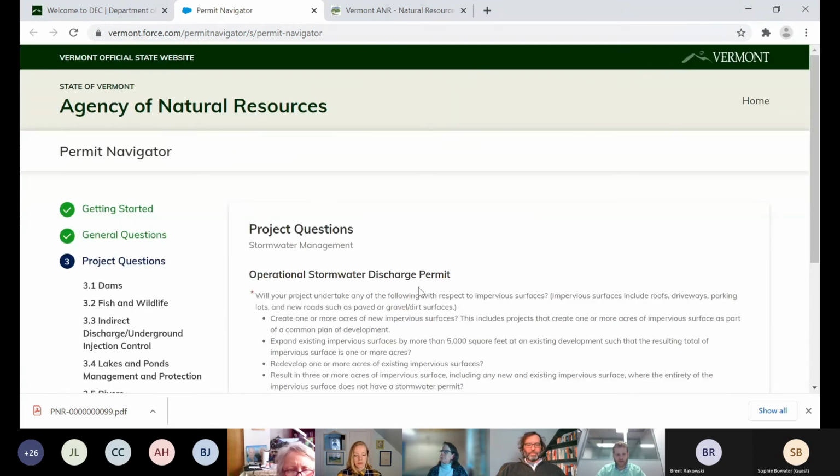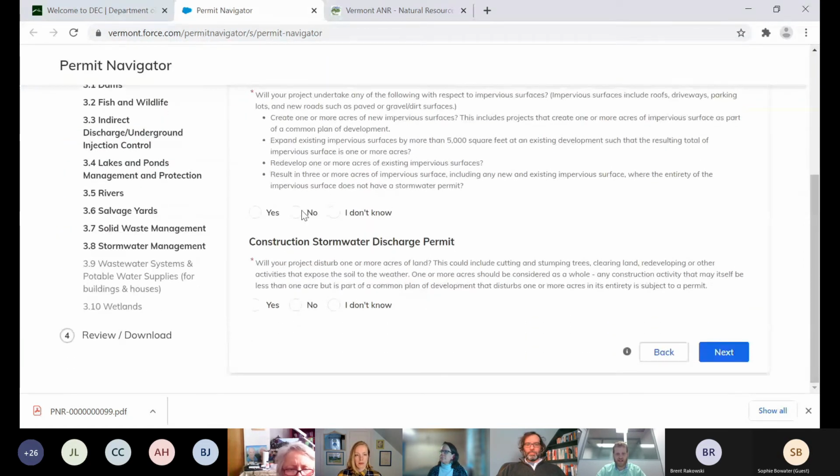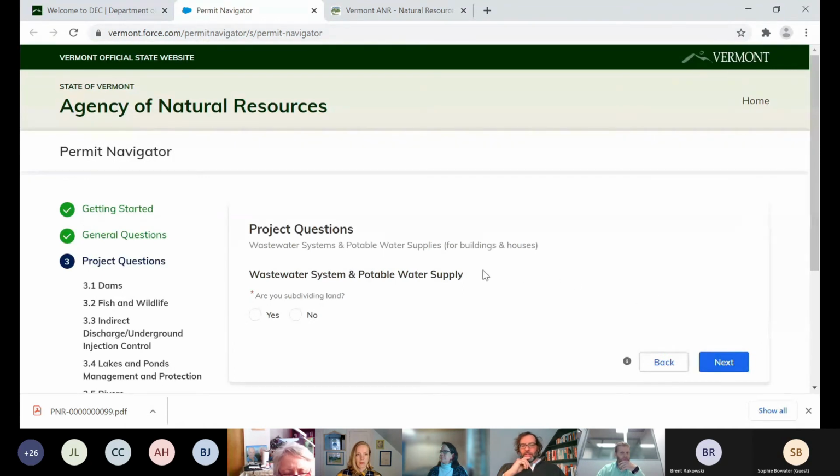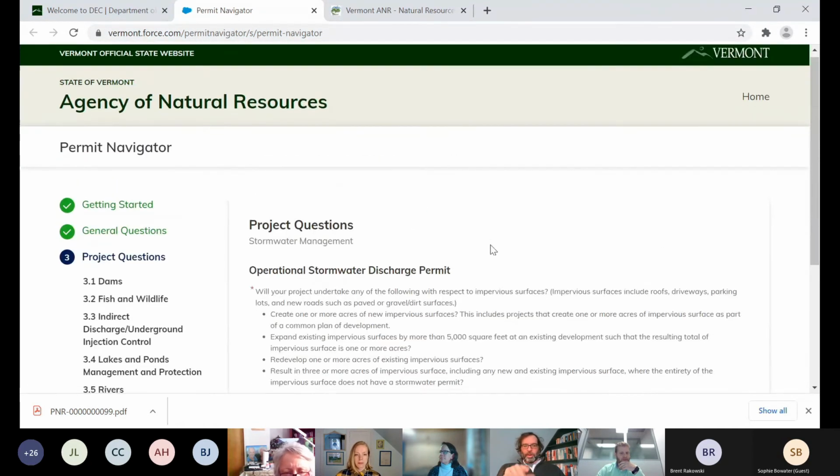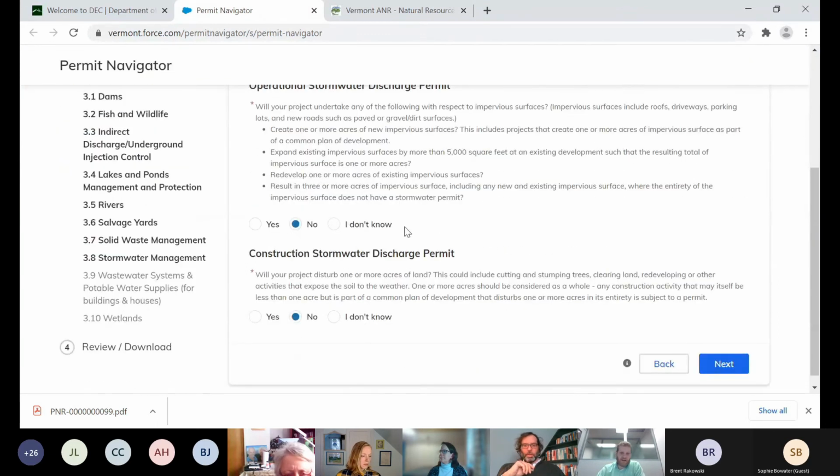And as I'm kind of going through these different categories, Pete, feel free to chime in with some other things that you feel like, in your time as a permit specialist, folks have run into when they're going through a permitting scenario. Yeah, on that, Adam, why don't you select, I don't know, just to show folks how that functionality works for the stormwater one. Yeah, so that's a great point.